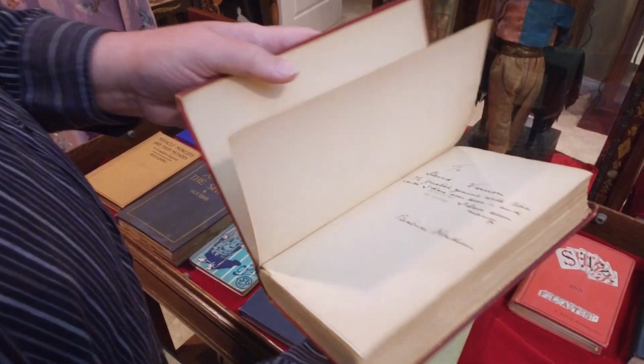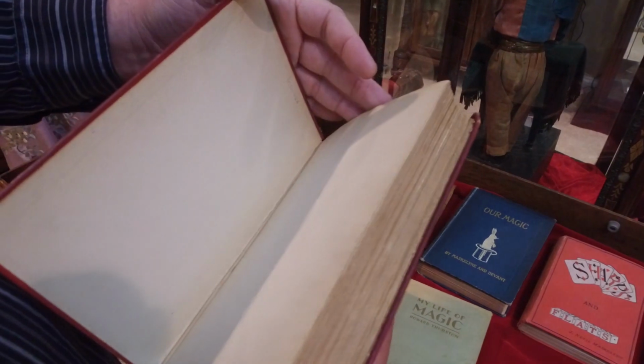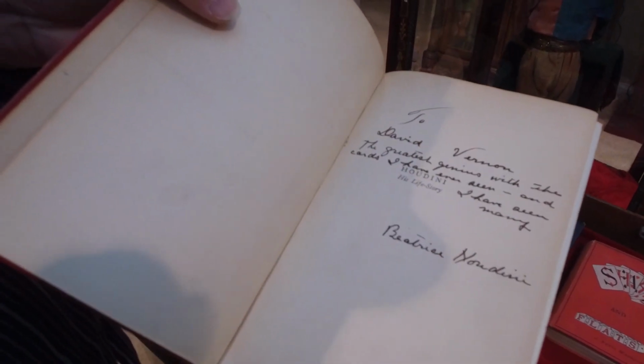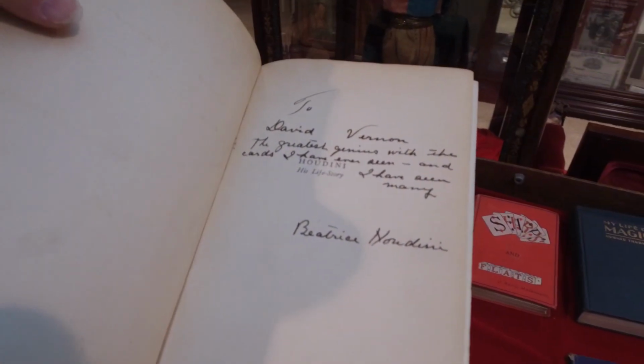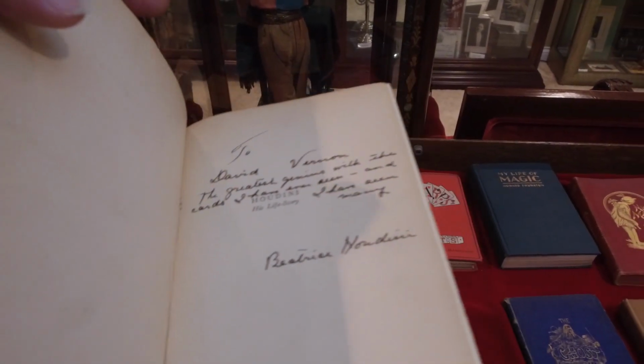This one. We all know Dai Vernon, the father of close-up magic. And this was written to him by Beatrice Houdini. It says, "To David Vernon, the greatest genius with the cards I have ever seen. And I have seen many," and I bet she did. Beatrice Houdini.